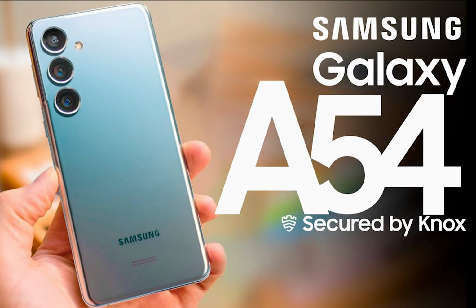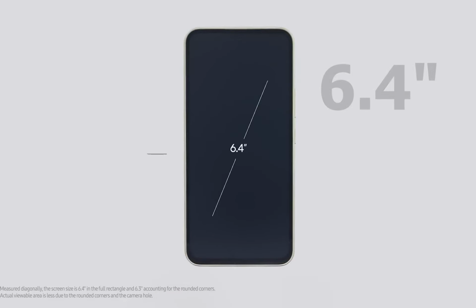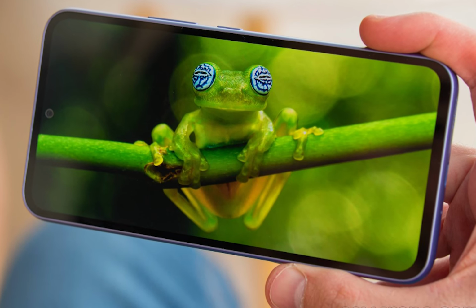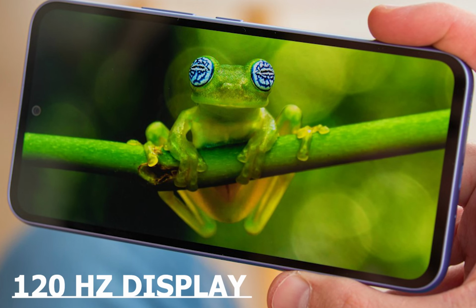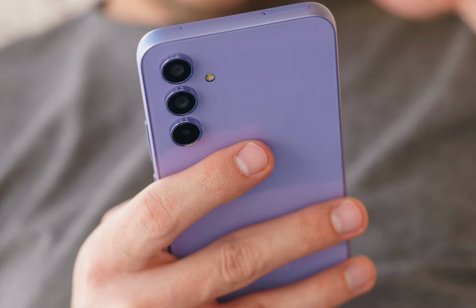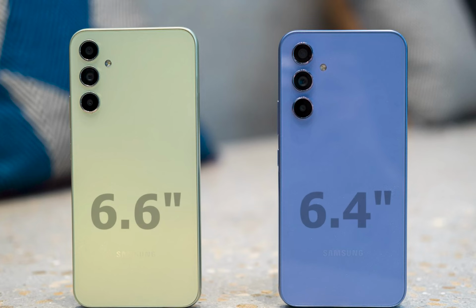The Samsung Galaxy A54 offers a sleek and modern Galaxy design with a 6.5 inch 1080p Super AMOLED display. The display is bright, vibrant and has 120Hz, which gives you a smooth scrolling experience. But this year, the Samsung A54 is smaller than the A34, which has a 6.6 inch display.